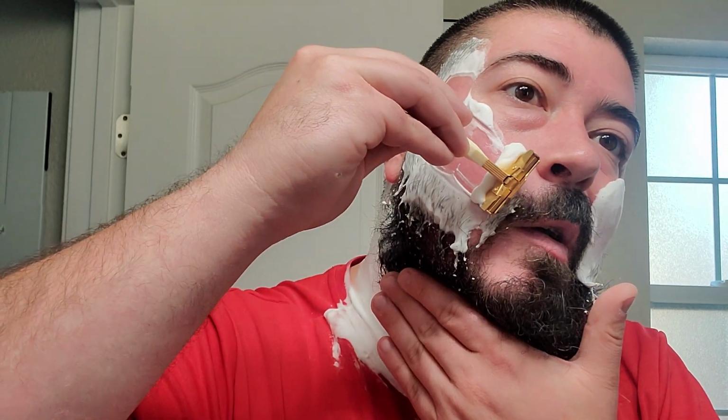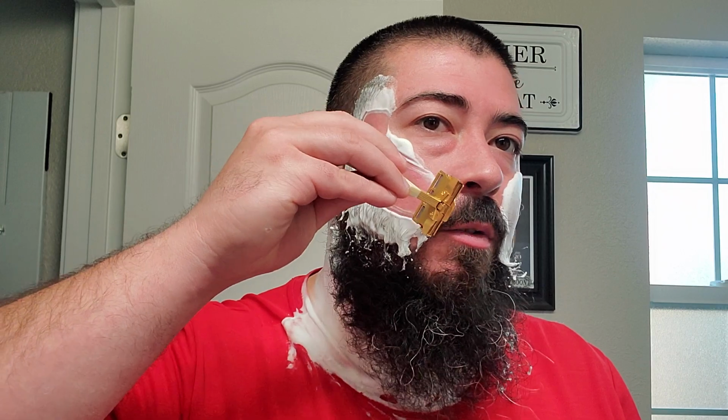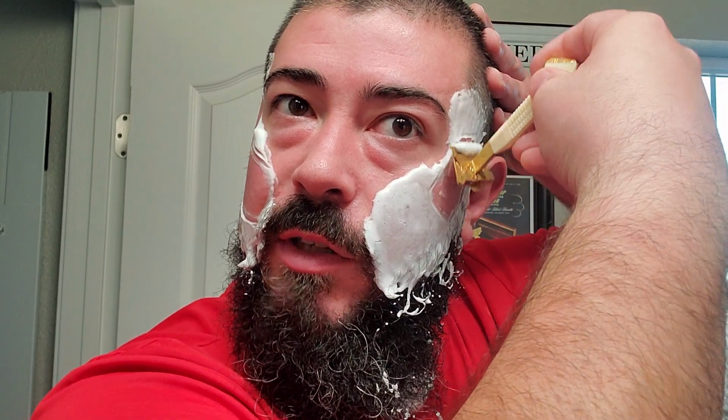Kind of doesn't benefit me when I have so much lather volume on the face. Can't even see the beard line sometimes, you know what I mean? I kind of gotta slowly work my way down until I feel it. The struggles of a bearded shaver.